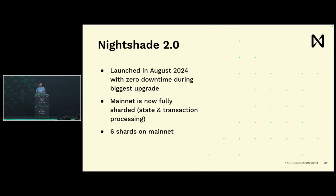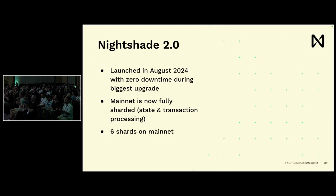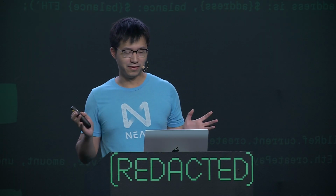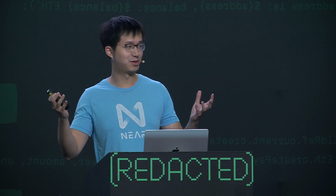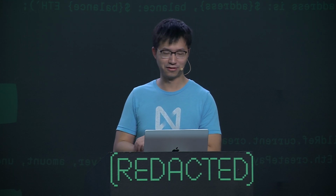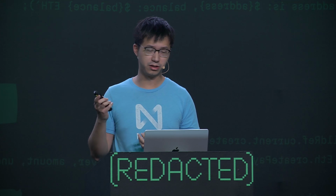So as a user, you probably didn't even know that this upgrade happened, and have to rely on us telling the story that this thing actually happened to know that the mainnet has been successfully upgraded to this whole new version. And now mainnet is fully sharded.